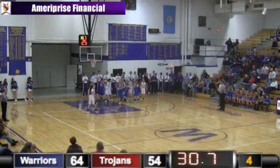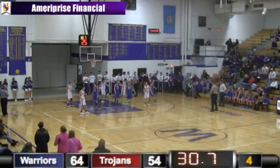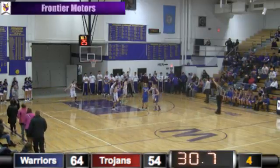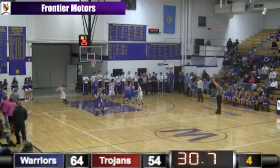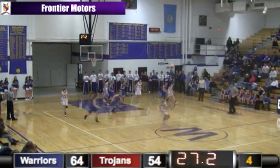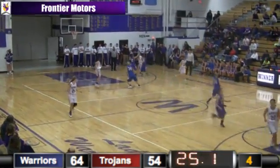Is that a foul? No, I believe Winter was on the line when they touched the ball. 30.7 seconds left here, 25 seconds on the shot clock. There's a long three off the rim. Rebounded back out by Vollmer. Oops, she picks up her dribble.